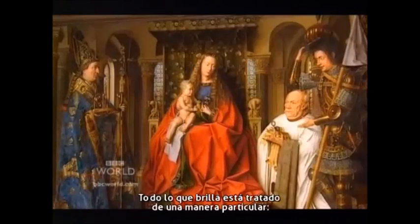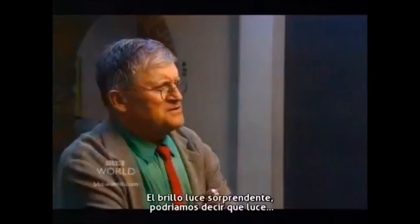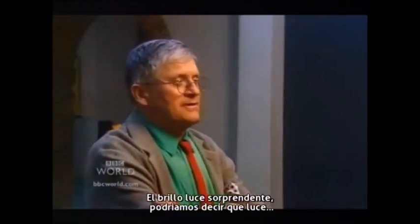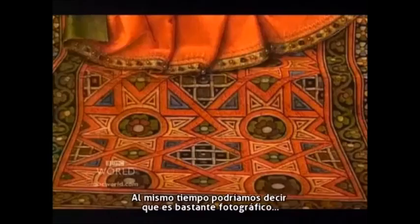Anything that's shiny, they seem to particularly love. The armour is polished. All the gold thread in the bishop's coat. The shines look amazing. They look correct, as we'd say. You could almost say at times, they look almost like photographs.